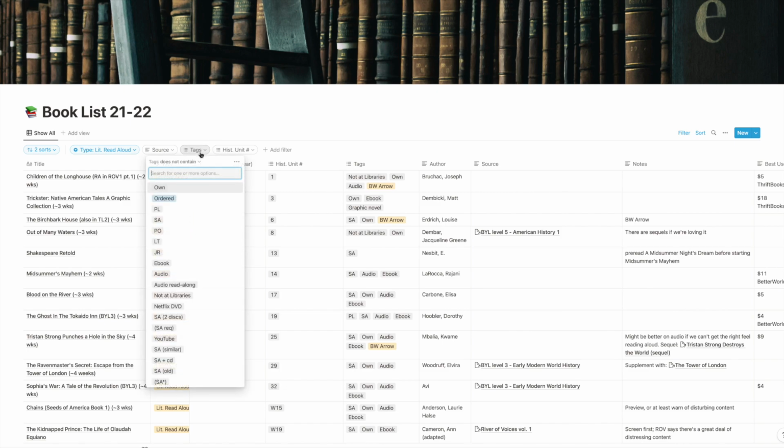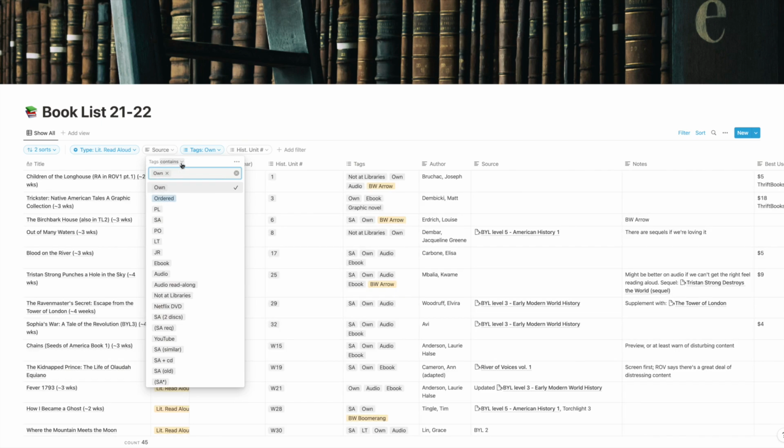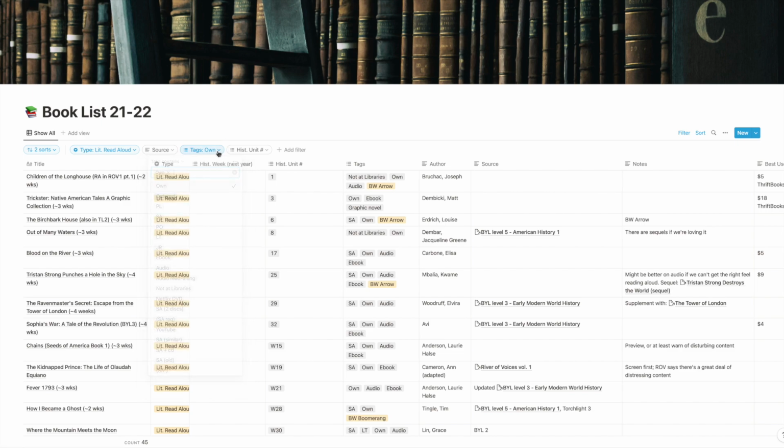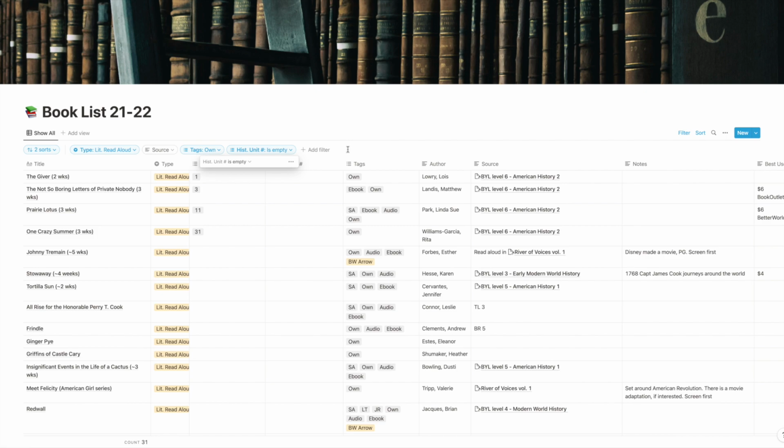And then I can come over here, say I want to pick one that I own because we're starting in two days on Monday, and I want to make sure that I don't need to get it at a library. Oops, let's change this to contains own and not contains. And then let's say I don't want it connected to history or curriculum, so I'll say does not contain, can I select all of them? Here we go, is empty. Okay, so this would not be considered part of any of our history weeks.